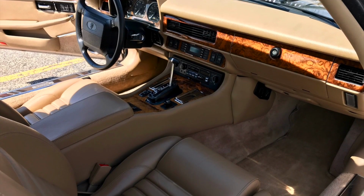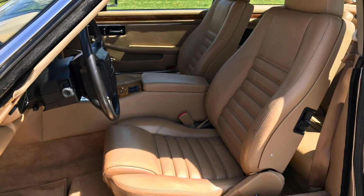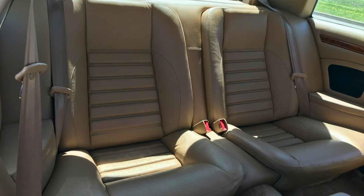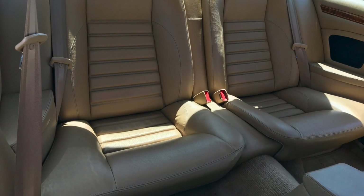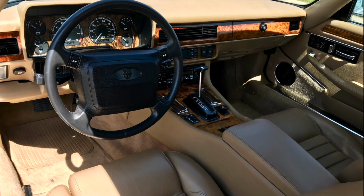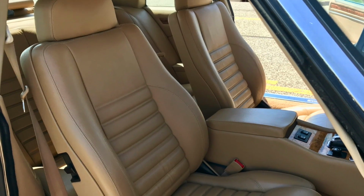Stepping inside, you're greeted with fine English leather and true wood veneers. The front seats are both heated and power adjustable, with driver's memory settings. The rear seats look as if they've never been occupied, and much like the exterior, there's extremely little wear throughout. The interior still retains the distinctive scent of the premium hides used in Jaguar vehicles of this era.